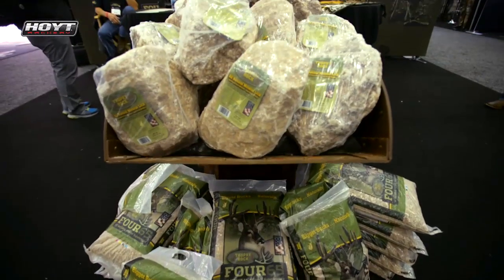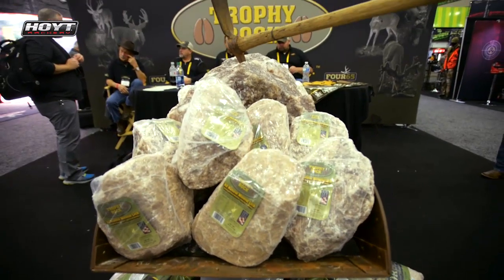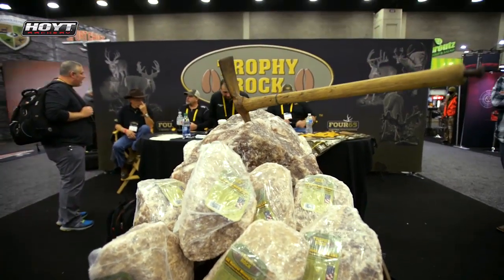So a lot of people ask us, how do you make Trophy Rock? The fact is, we don't really make Trophy Rock. Mother Nature's made it. Our company is a mining company. So we go down underground, we drill, we blast, we bring our Trophy Rock up in big chunks and crush it to size. That's all the process is. It's real simple, and that's how you get Trophy Rock. So it's not man-made. It's a truly all-natural sea salt with 60-plus trace minerals in it.